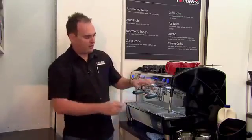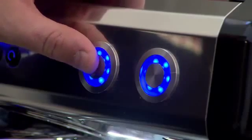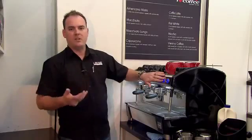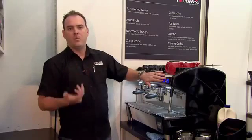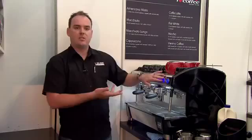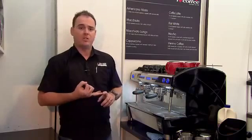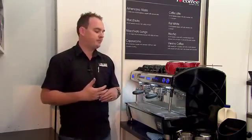Moving over to the right hand side, this particular button here is used purely just for hot water, whether it's for tea or for warming your cups, etc. in terms of making coffee. It can be set to the correct temperature that you wish it to be. It can be set to the volume that is most popular to your particular site. It'll be entirely up to you how you want your machine set up.